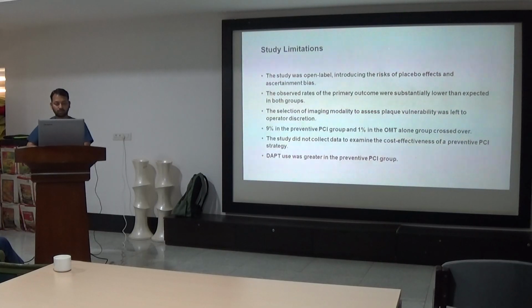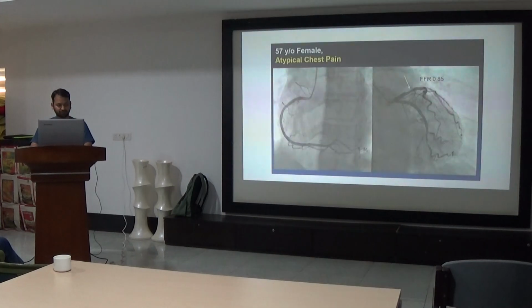The selection of imaging modality to assess plaque vulnerability was left to operator discretion. 9% of the preventive PCI group and 1% of the OMT group alone crossed over to each other. The study did not collect data to examine the cost effectiveness of the preventive PCI strategy, and DAPT use was greater in the preventive PCI group. So that may be the bias.